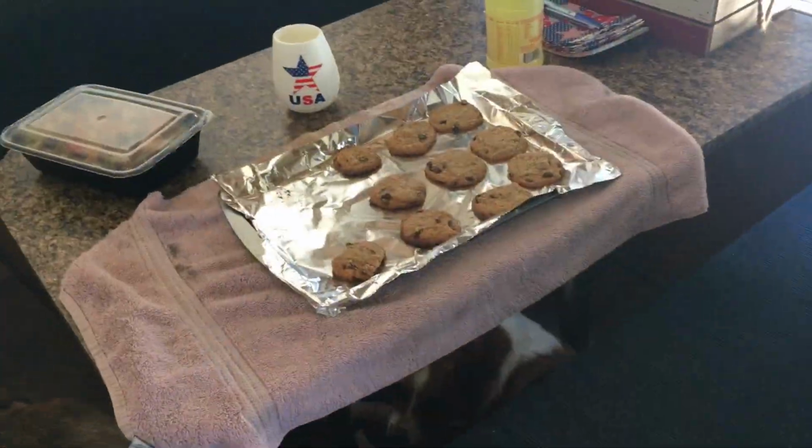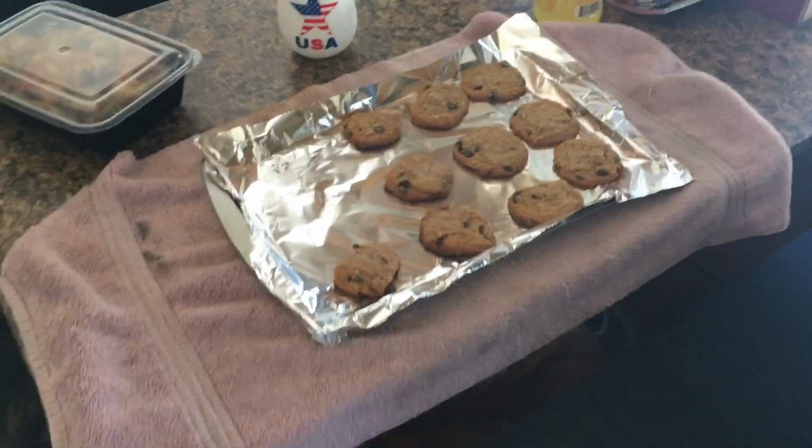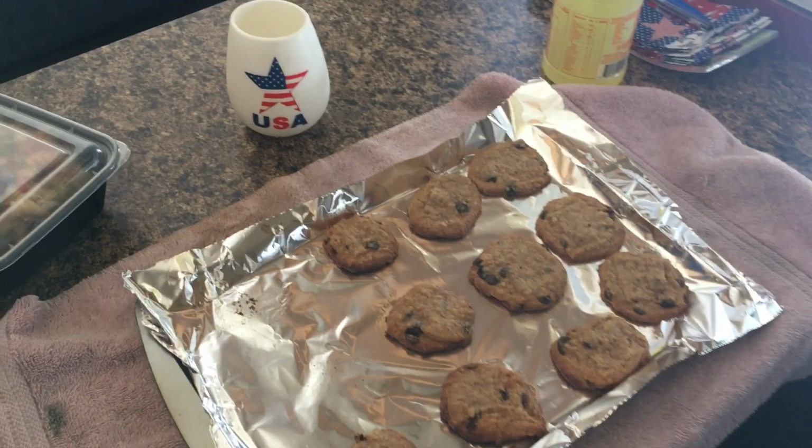Okay, first batch of cookies are out of the oven, and Chris already had to sample them and make sure that they were good. I wasn't sure about the first one, so I had to try a second one. Had to try a second one? All right. Oatmeal raisin, one of his favorites.